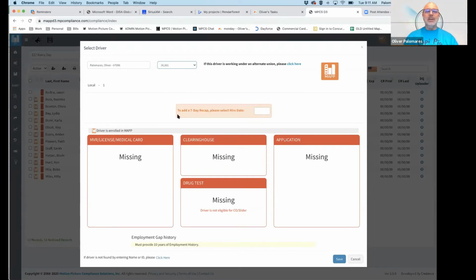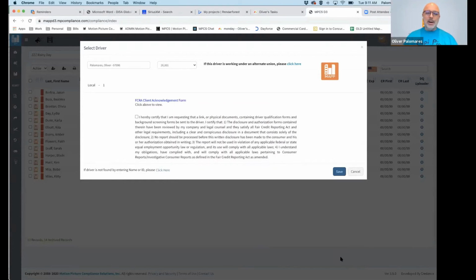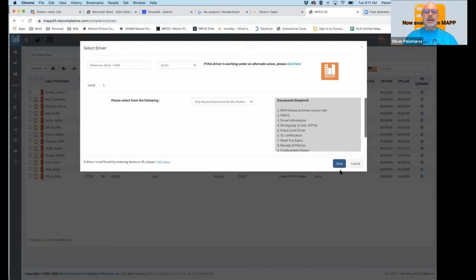Here's what we've added new. Right out of the gate, you have the opportunity to put the driver's hire date if you know it. That will allow for the recap to be immediately generated and put into the system without you having to actually click on the tab that I just demoed or showed to you. So today being the 23rd, I'm going to add myself and follow the normal process of bringing this driver online on my driver status page. I click save.